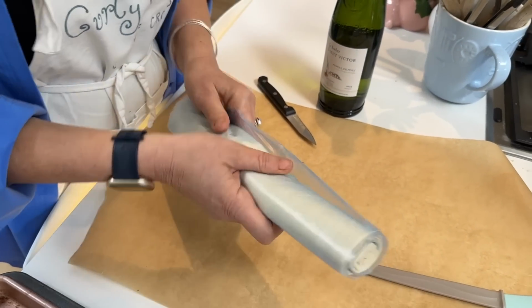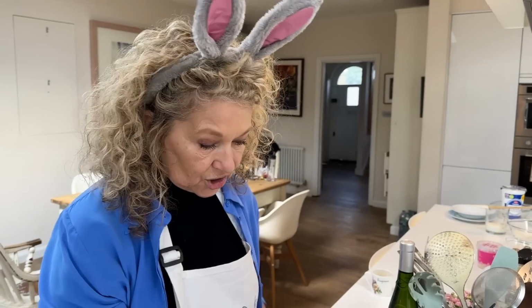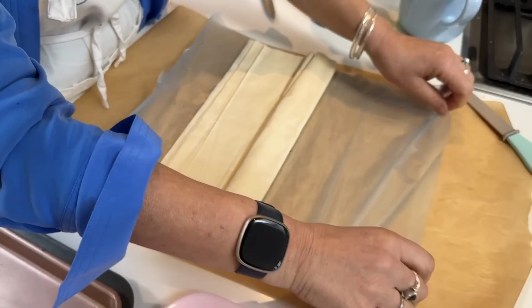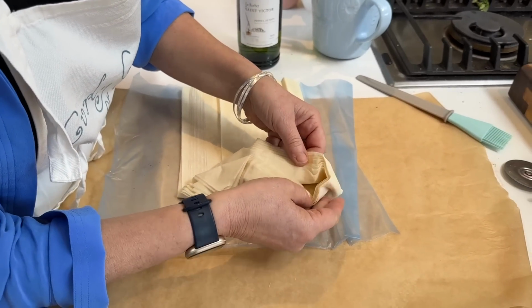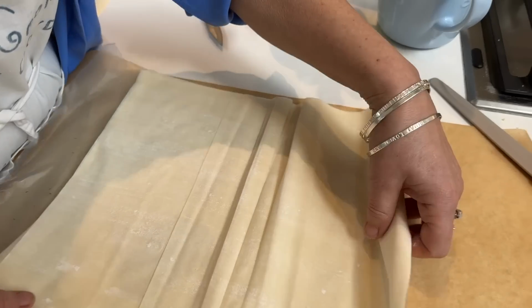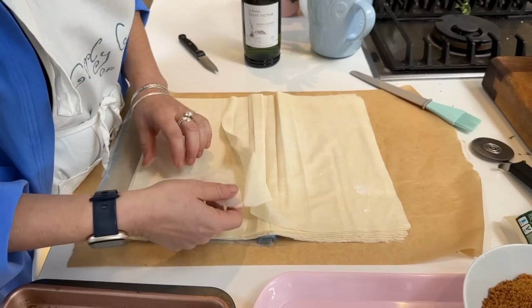This pastry can be tricky to handle, but if you're quick and a master like me, you'll be fine. I'm not a master actually. Nadia's much better at phyllo. And don't be frightened. Don't fear the phyllo. Got to find the centre. Okay, so I'm going to need 3 layers.